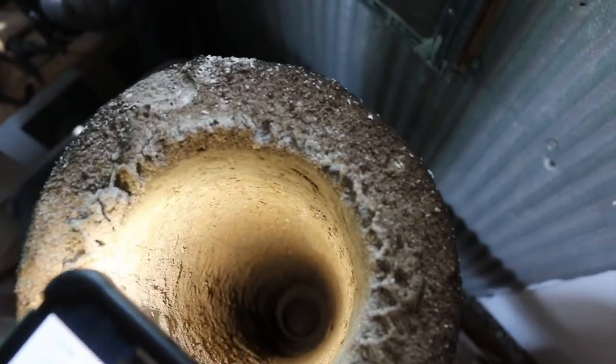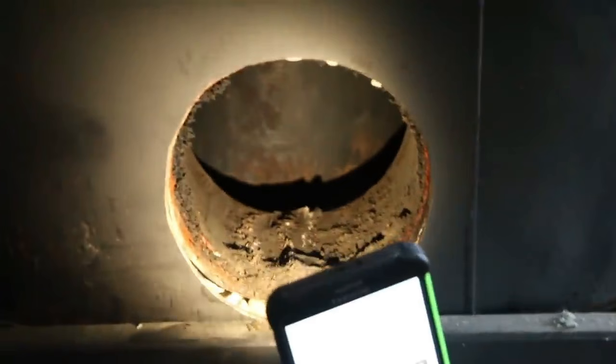Now here is the exhaust portal. No creosote buildup whatsoever. There was none in the bench. I stuck my arm completely up it and it came out clean. Now, there was a little bit of dust, just kind of a brownish powder. In the event that you wanted to clean that out, it would be extremely easy. We just stuck a vacuum cleaner up it.